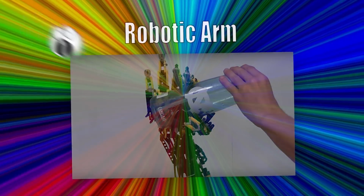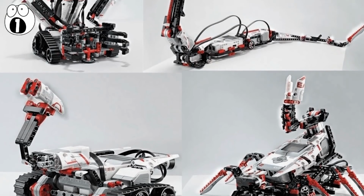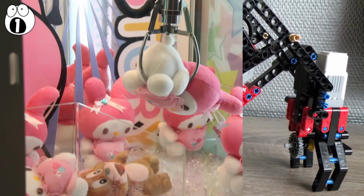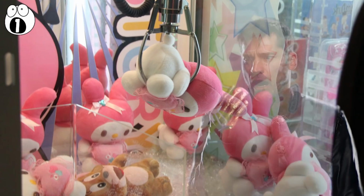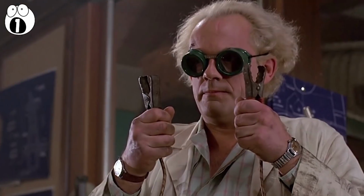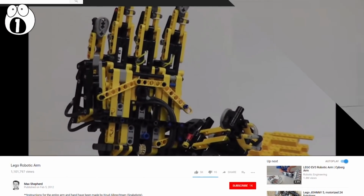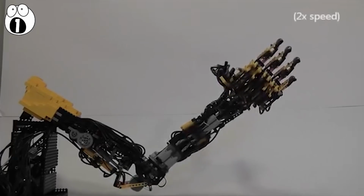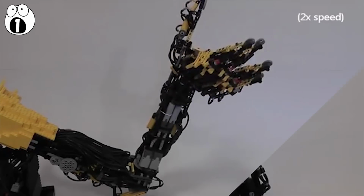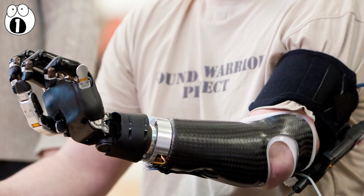Number 1. Robotic Arm. Lego Mindstorms can be used to build some amazing robotic creations. There are many examples out there of Lego robotic arms, but until recently, they tended to just look like funfair mechanical grippers with little resemblance to real human limbs. That's all changing. Check out this Lego prosthetic robotic arm, made by Max Shepard. It has an impressively human-like range of movement, including flexible joints, wrist and elbow extension, and rotation, and independently moving fingers. But could a Lego creation ever be used as a real prosthetic?